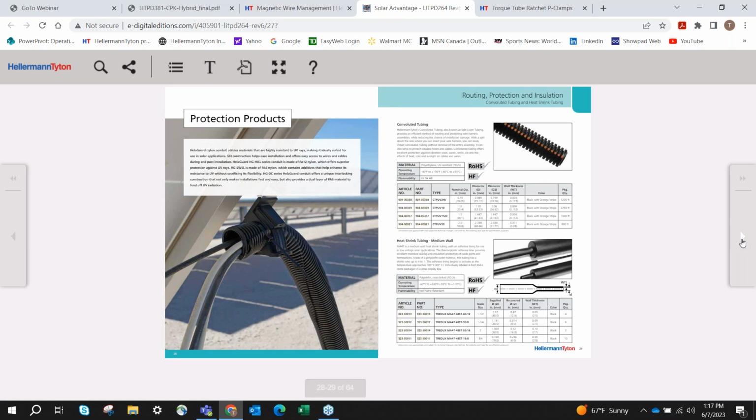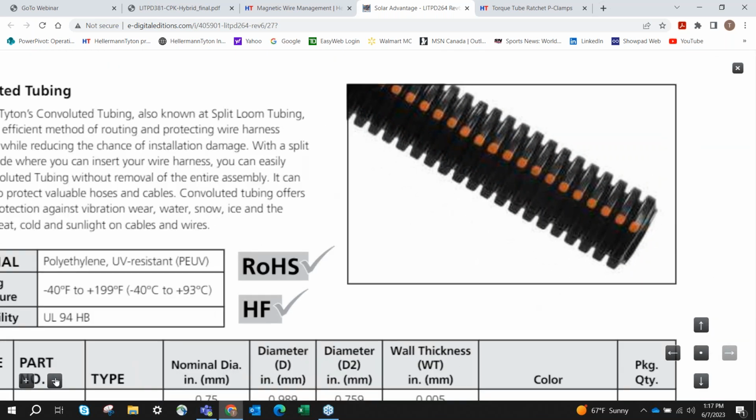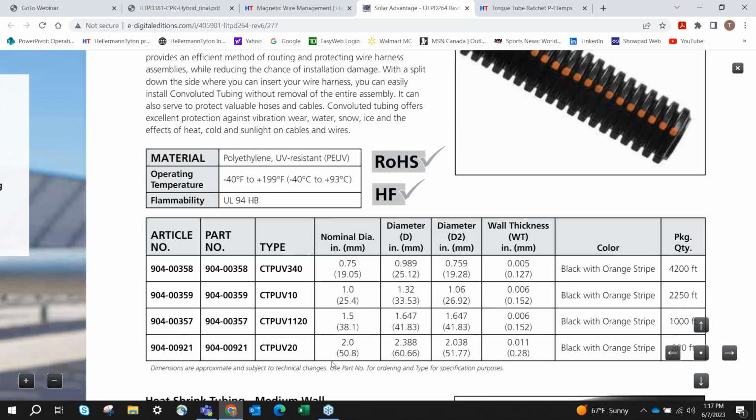We have a full line of protection products that you guys may be aware of, convoluted tubing being our standard one. This happens to be a UV rated one, of course, and available in sizes from 3/4 inch all the way up to 2 inches. Traditionally made with a slit, but also available as a solid piece as well. This isn't necessarily a conduit. It's more of a protective, some people call it rodent proofing. It's called a bunch of different things, but what we market is called convoluted tubing.